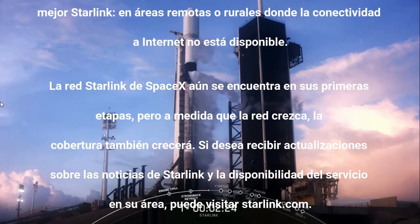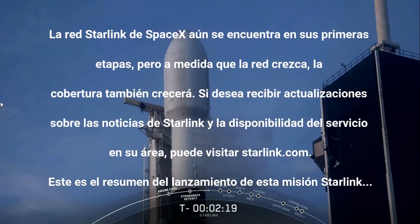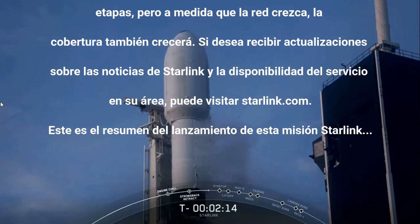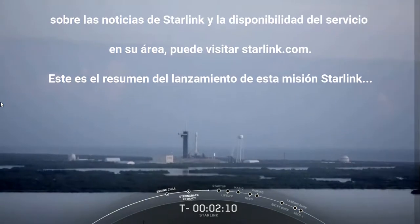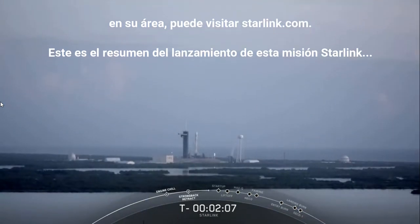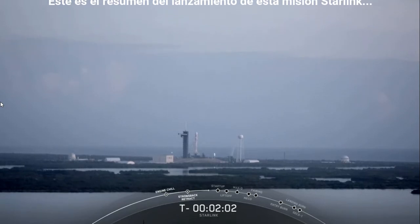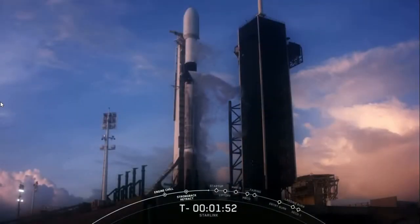At this point as well, the Starlink payload is continuing to look healthy. No issues being tracked by the Falcon 9 team at this moment. Weather is go for launch. Range is currently green for launch. Coming up around T-minus 2 minutes, we'll hear a second call out here for stage 2 LOX load complete. Stage 2 LOX load is closed out.